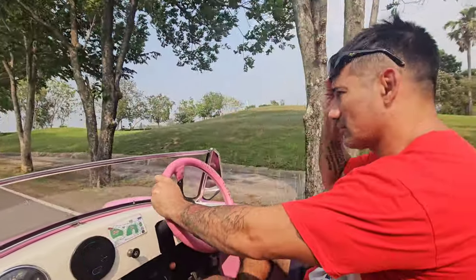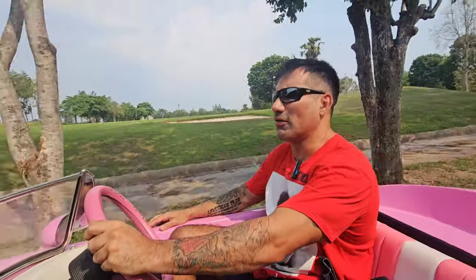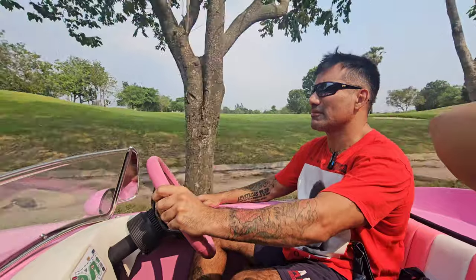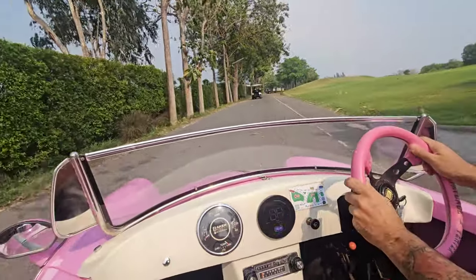Wow. We're riding a convertible. This is the car you wanted. You said it like 2 days ago, you wanted a car like this. Yes, I do.